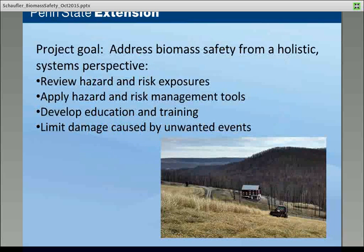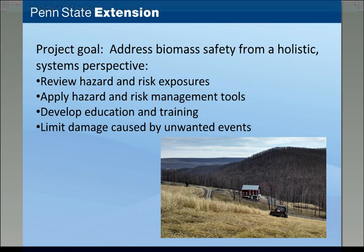The goal for our particular area, the safety and health area, covers four different places. One is to take a look at what the hazard and risk exposures are for the growing of the biomass and how those may differ from traditional commodity crops such as wheat, corn, soybeans, typical crops that farmers are growing on a regular basis.